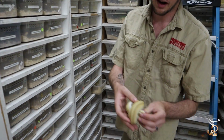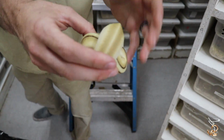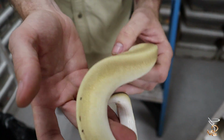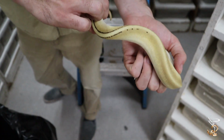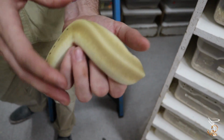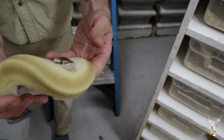So this, before the highway, this is a pastel lesser genetic stripe, which genetic stripe I think is one of the most underrated genes with ball pythons. There's so much cool stuff you can do. And we actually had another one of these that was much, much higher yellow on it. But just a really cool gene combo right there.